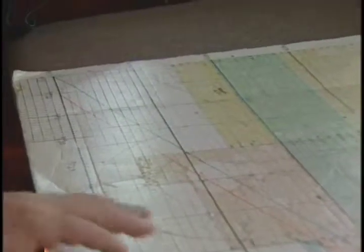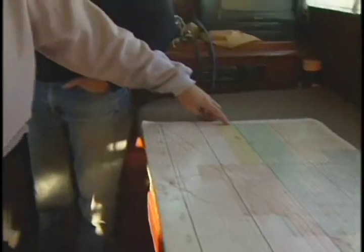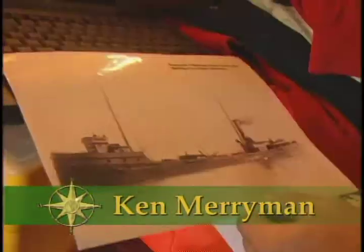Part of the fun of it is it's this mystery, you know, that you've gotten all these tidbits of information from old records and newspapers and reports from this captain that spotted it when it was sinking, and you're kind of trying to piece it together and figure out which of these are accurate and which of them aren't accurate.